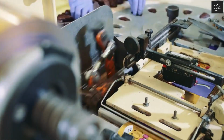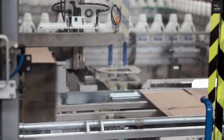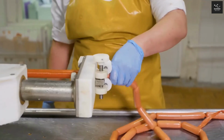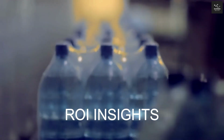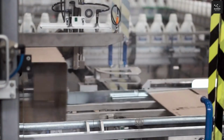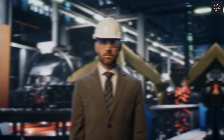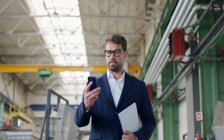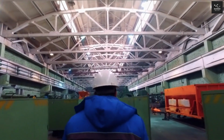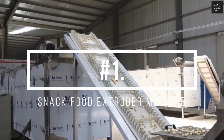In today's video, we're diving into 15 powerful business machines that can turn your garage into a profit-making powerhouse, from snack food machines to 3D printers, with investment ranges, ROI insights, and exactly how they work. These machines are compact, affordable, and ready to launch a legit business, even if you're starting from scratch. So if you're ready to be your own boss and build something real, stay tuned, because your dream factory starts right here. 1. Snack Food Extruder Machine.